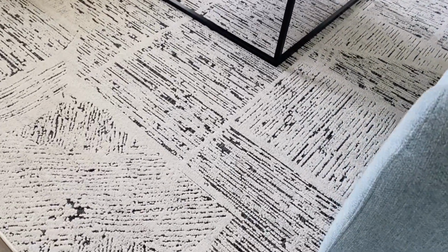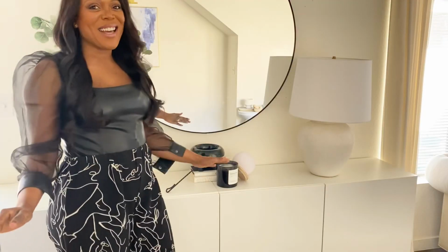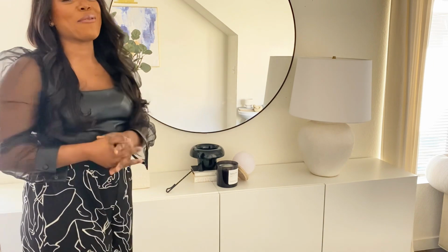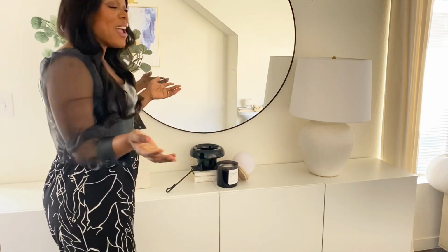I just love the simplicity of this rug. It's just super pretty in my opinion. I will give you guys a close-up on it. This rug was from Ross. I have fallen in love with how I set up this table. This console table has become my favorite table that I ever purchased.